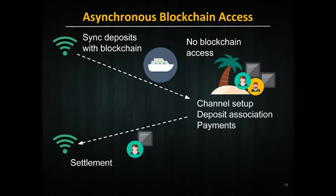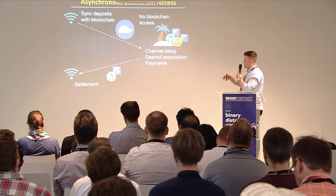So how does asynchronous blockchain access work in Teechain? Well, Teechain only requires access to the blockchain in 2 cases: 1, when you're synchronizing deposits, and 2, when you're generating settlement transactions to close payment channels. So you can think about this conceptually: imagine Alice and Bob synchronize deposits with the blockchain. They have some view of the blockchain. Then they get shipped off to an island somewhere, and they can only communicate with each other. Here they can still set up channels, associate deposits, make payments. They only need to settle the payment channel by contacting the blockchain and coming back to the mainland.